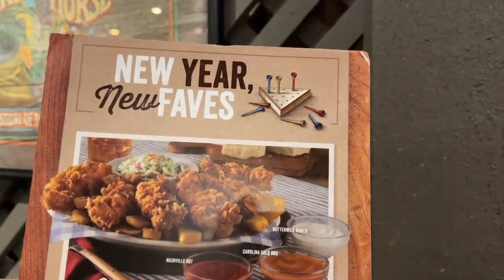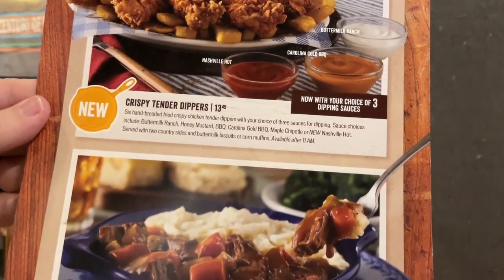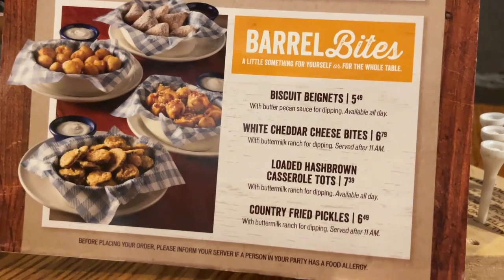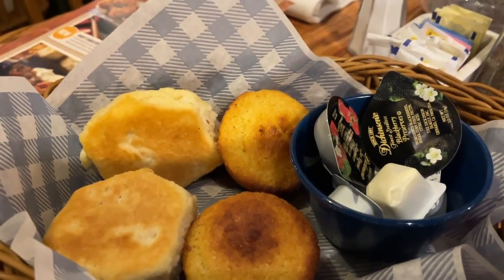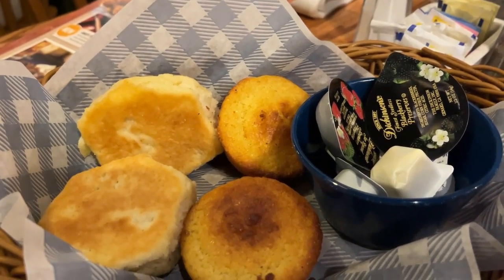Cracker Barrel's New Year, New Faves menu includes crispy tender dippers for $13.49, pot roast $15.49, barrel bites, and a sugar plum tea. With our New Year's New Faves, we do get, of course, the complimentary biscuits and cornbread muffins. So we'll give those a try here in a bit.